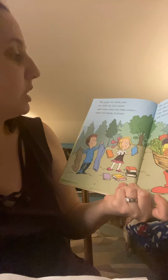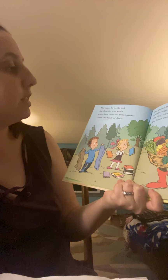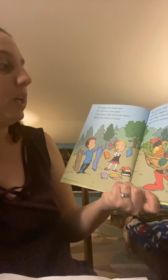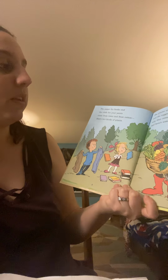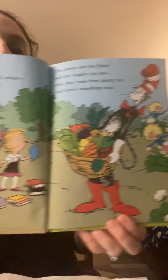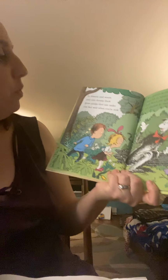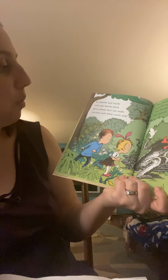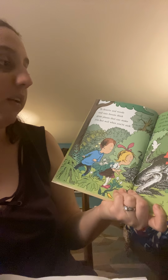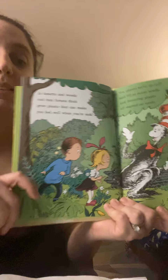The paper for books and the cloth for your pants came from trees and from cotton. That's two kinds of plants. The grains and the fruit and the veggies you eat, why, they come from plants too. And here's something neat. In deserts and woods and rainforests thick, grow plants that can make you feel well when you're sick. Yes, plants serve us well and fill so many needs, and flowering plants all started as seeds.